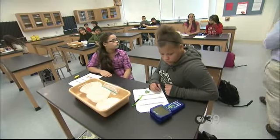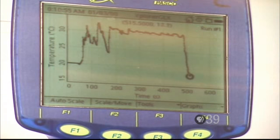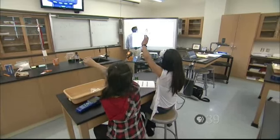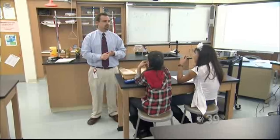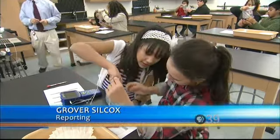The students see through their own observations and the digital readout how the liquid goes through chemical changes, becoming warmer, then colder, and changing colors. I thought that there was going to be like a little explosion. The kids get really excited. Anytime that they expect one result and another comes out, it starts them asking the questions of why, and then we really get to the deeper levels of understanding. And that can lead to a deeper level of interest and perhaps even a career as a food scientist, astronomer, or even a science teacher. For these students, the possibilities are limitless. For Tempo in Depth, I'm Grover Silcox reporting.